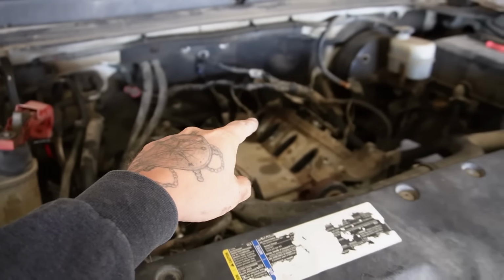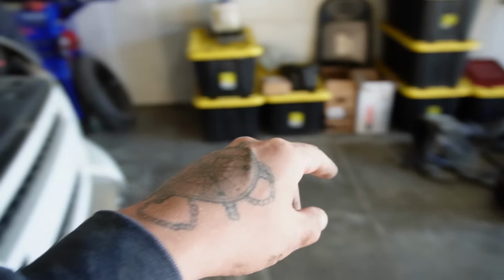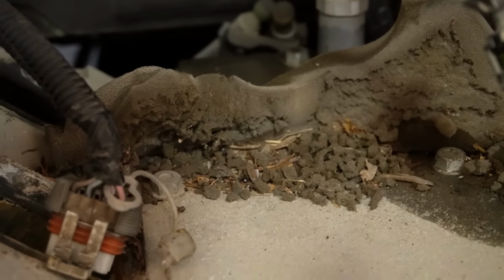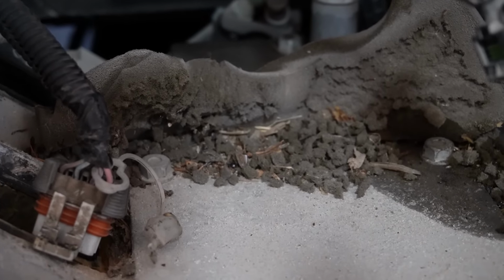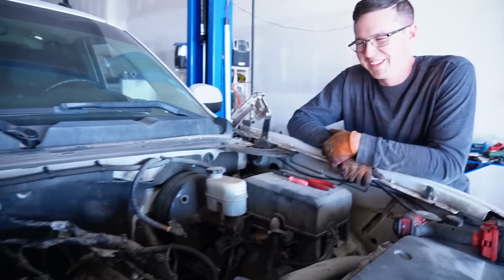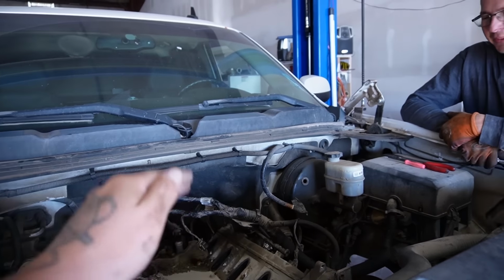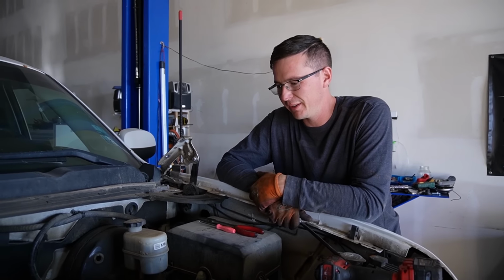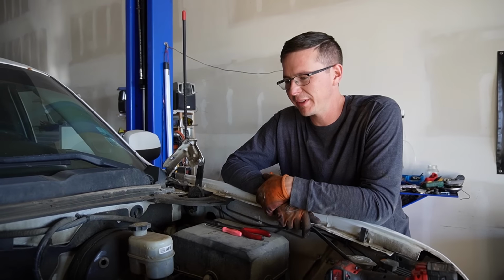All right, so we're to the point where we got the intake and stuff off the top, and there's been a few mice in here hanging out. You guys can see that. It's the GMT 900 mousetrap. Is that like a piece of foam between the intake plenum? Yep, every single one of these, they all have mice. Every one in the Midwest I've ever touched.